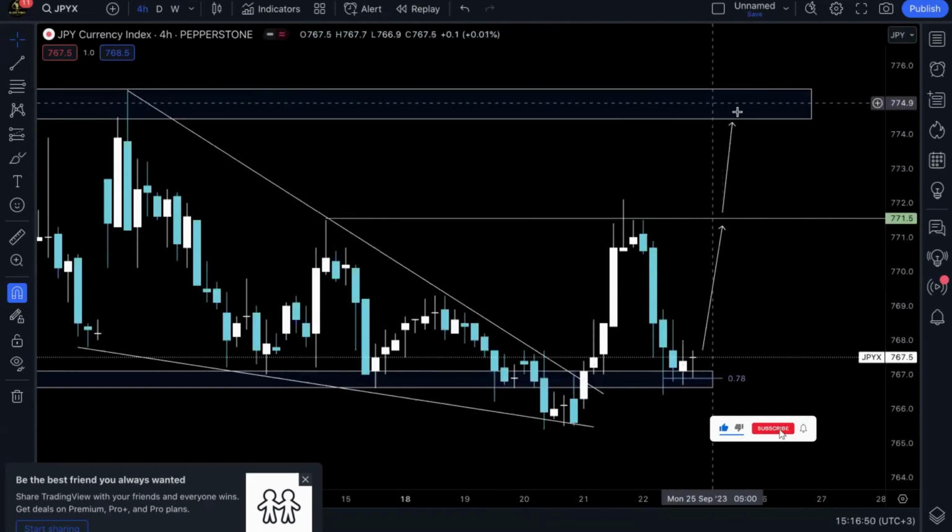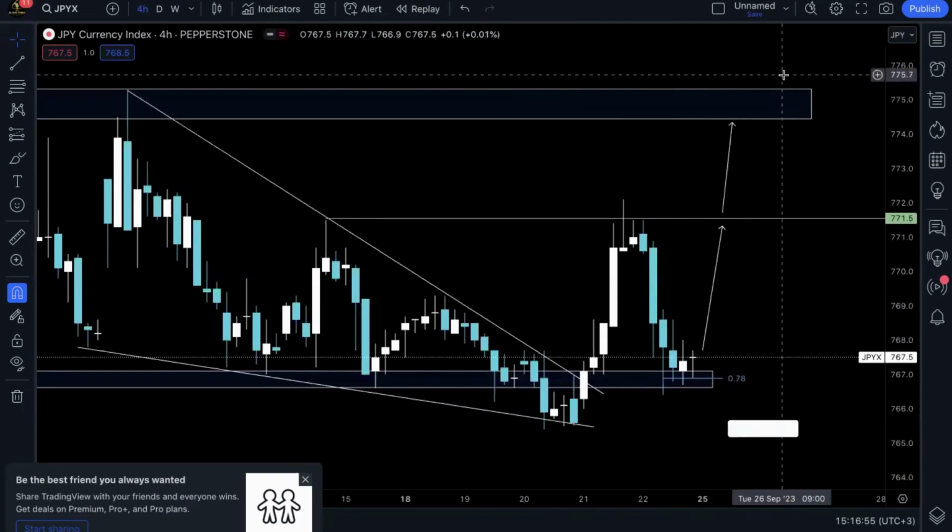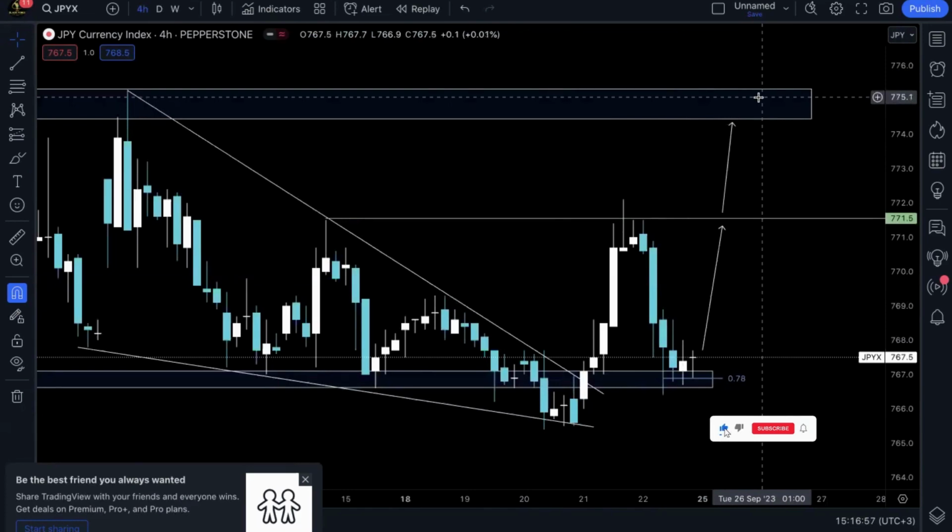So that's what I'm anticipating to see happen on JPYX this coming week, and then we'll see the momentum once prices reach here. Is it a solid bullish momentum so that we are going to break this structure? Only time will tell. So how will this be affecting other currency pairs?